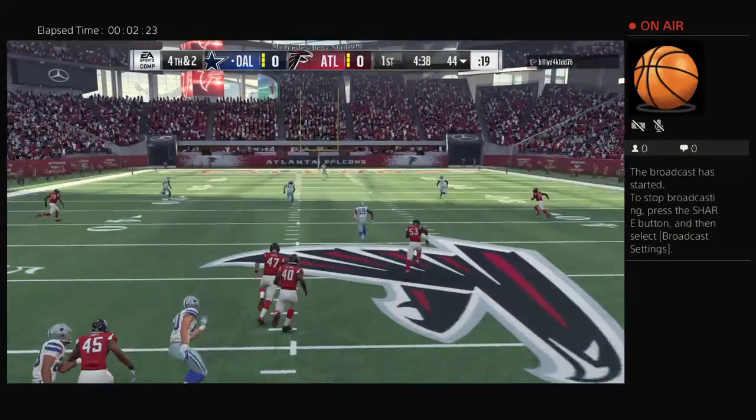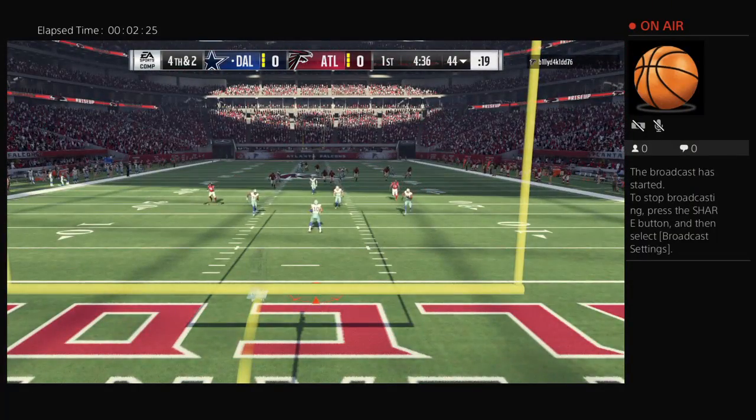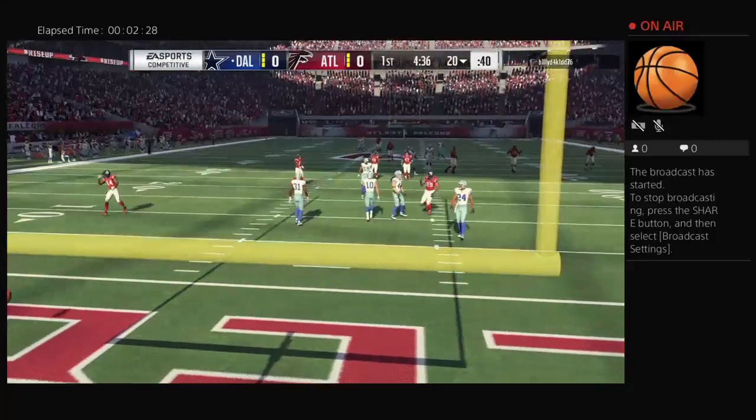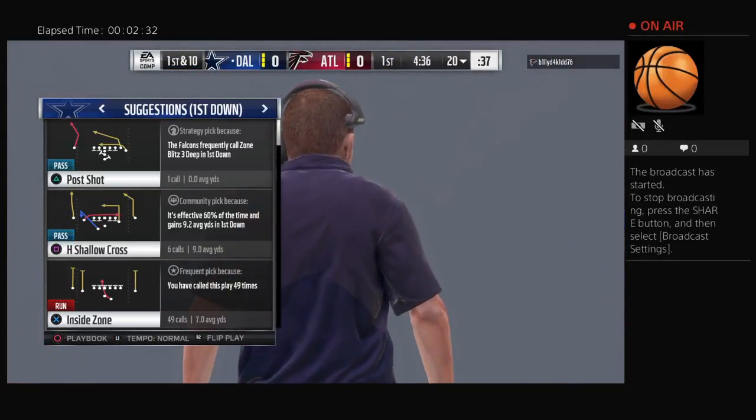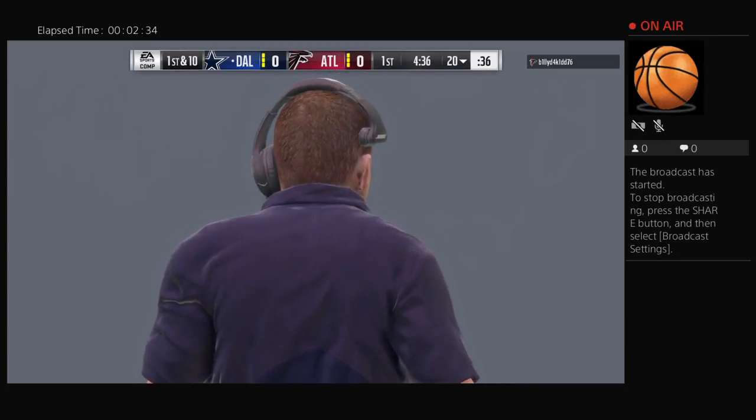The punter Bosher on now as he gets this one away. And a little too much mustard on that one. It hits a couple yards into the end zone. A missed opportunity there maybe to pin them back.